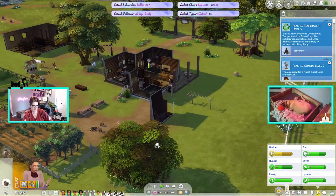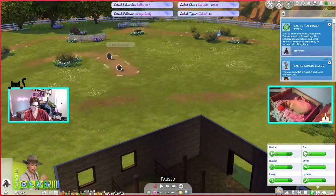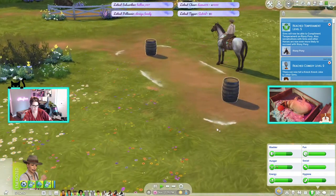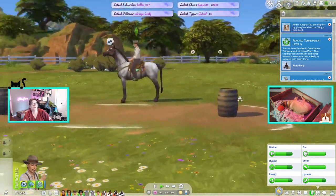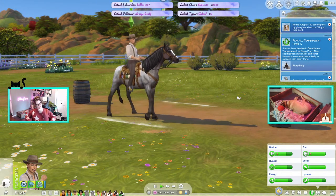What is broken? Oh my gosh. Can we do that from on our horse? That is one of the worst things. One of the worst things is when you're doing things with barrels or little jumps, and you have to get off and fix them.